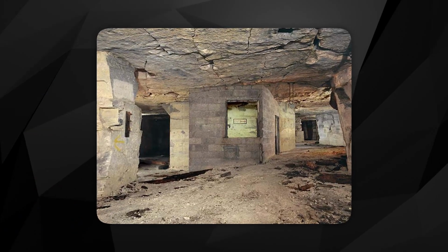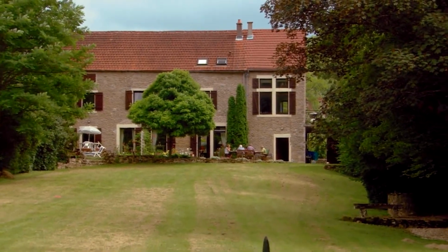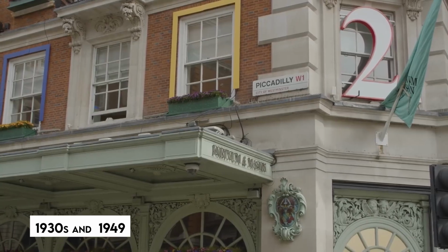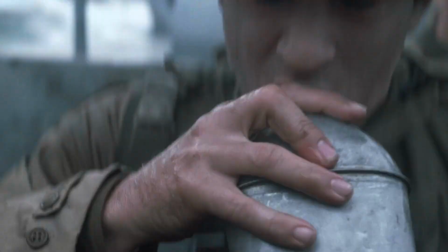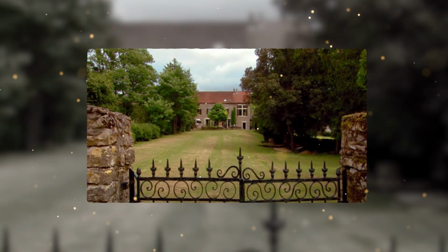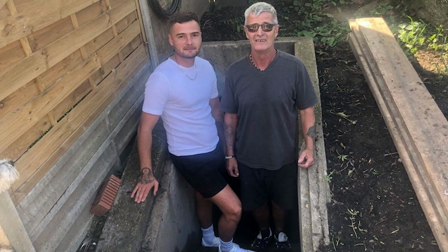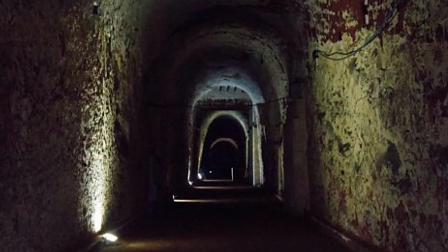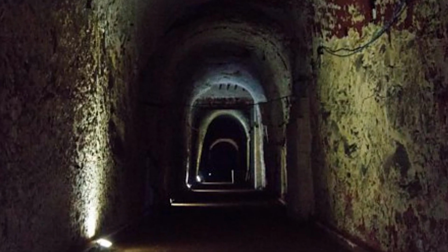The revelation of this underground bunker shed light on the rich historical fabric woven into the very foundations of their homes. Turns out, their house was constructed during the tense period between the 1930s and 1949, smack dab in the middle of wartime tensions. This discovery added an intriguing layer to their house's history, uncovering a forgotten relic from a pivotal era. What made this discovery even more astonishing was the fact that the neighbors themselves had no inkling about the clandestine structure lying beneath their feet.